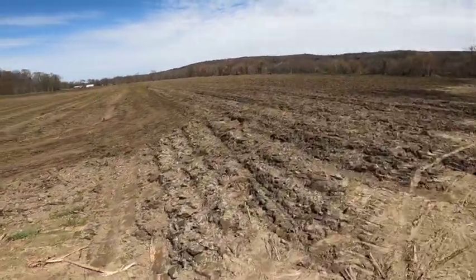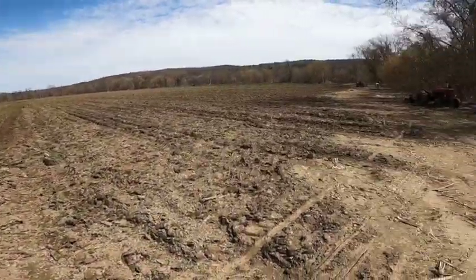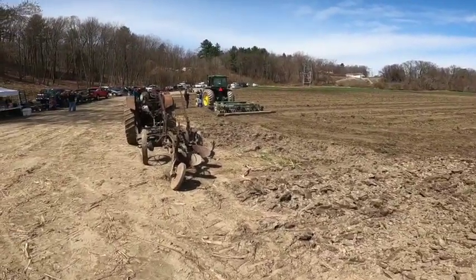So this field's about 50 acres, half a mile long, three quarters of a mile long, something like that. Great time. Lots of tractors.